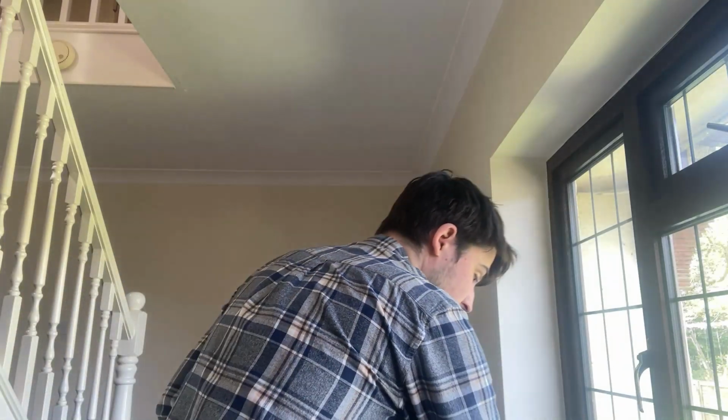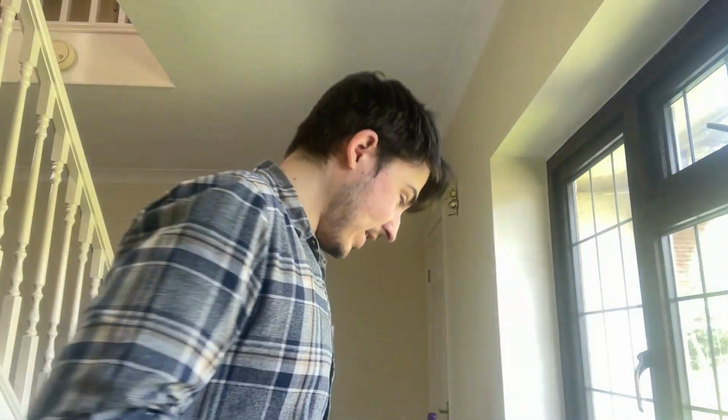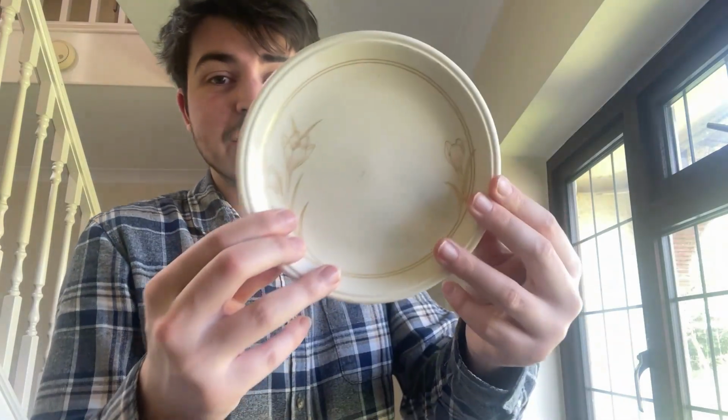Yes, so I'm going to show you this stuff. I paid £5 for a load of this Bilton's dinnerware. There are 6 bowls, 6 smaller plates, and 8 dinner plates. Normally I sell 4 dinner plates for £25 if it's an okay-ish pattern. So my money is safe there. That should easily be almost £100 back, so I'm happy with that.